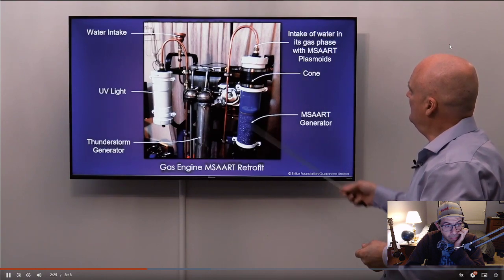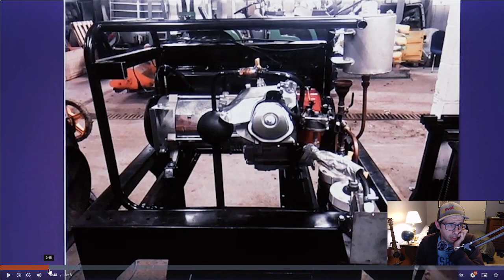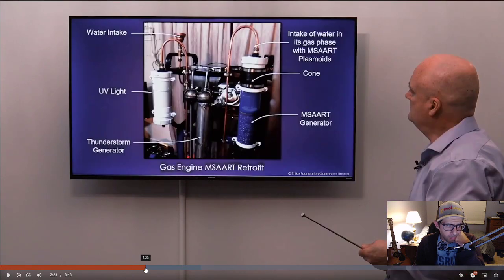So here again is another setup. Next, this one I noticed says UV light instead of whatever the other one was. I forgot already. It's the thunderstorm generator, and then this one on the other image was something else. Maybe let's see. I think it's on the previous video even. I just noted it. Why would it have a different name here on this slide?